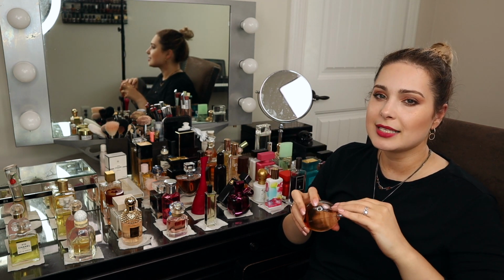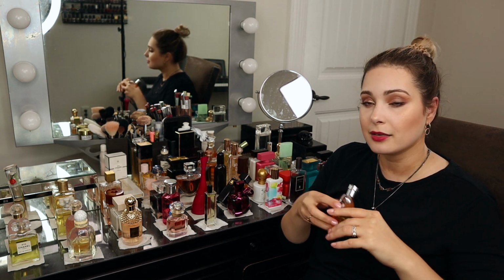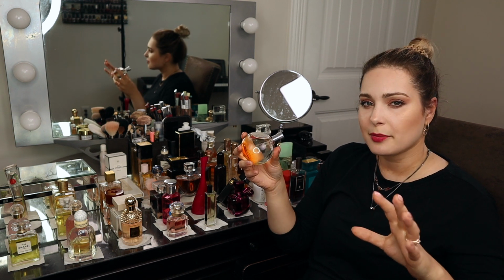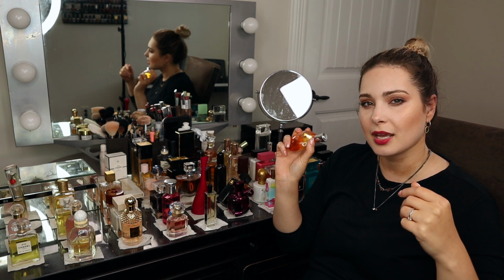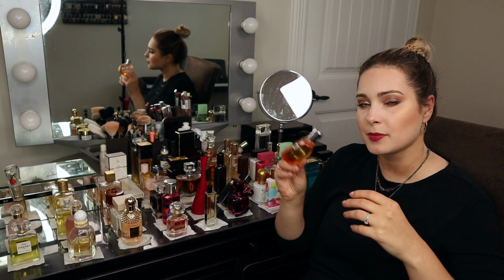I do find skin scents are difficult to describe because, well, you can just say it smells like skin. It's a pretty special little gem. I will be filming a separate video on it, but I do encourage you to go ahead and check it out because it's quite curious, and it's probably not for everyone. I would probably not recommend buying this one.